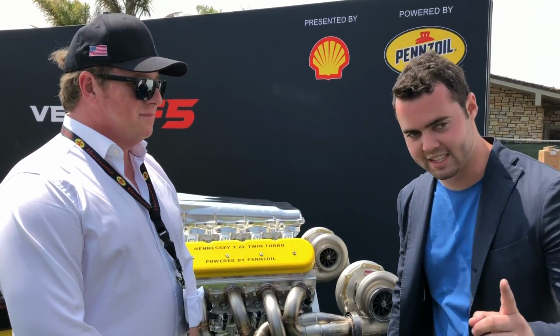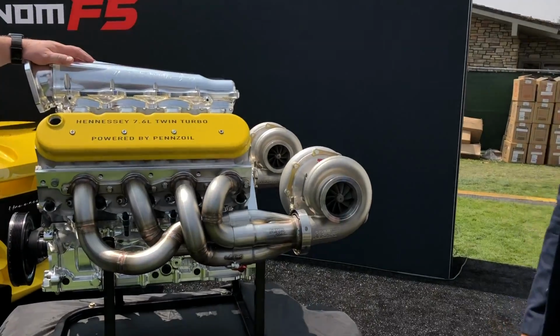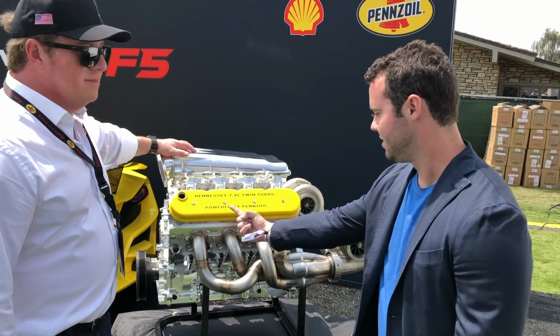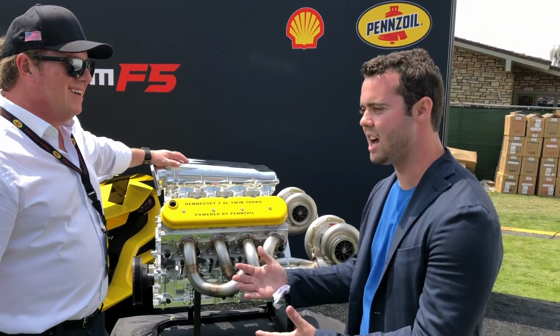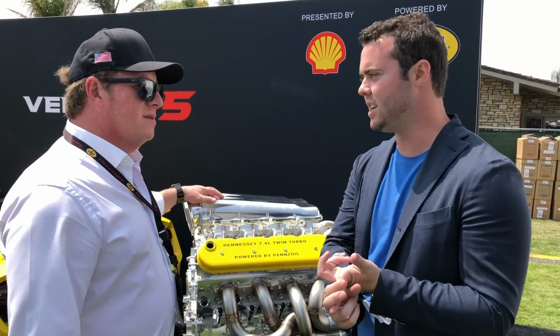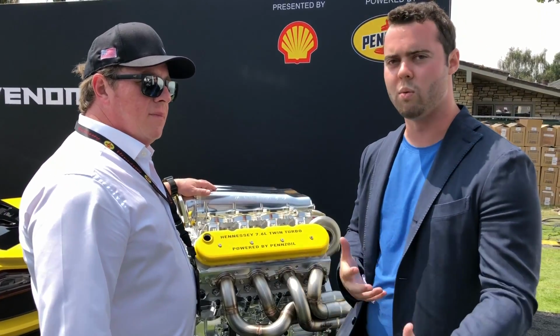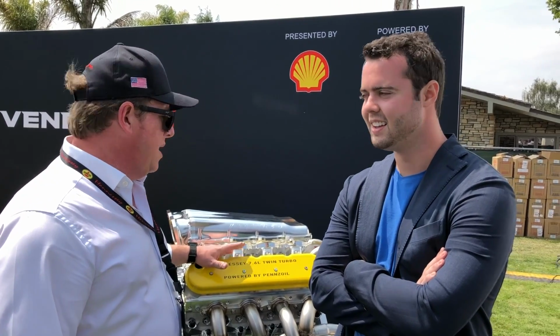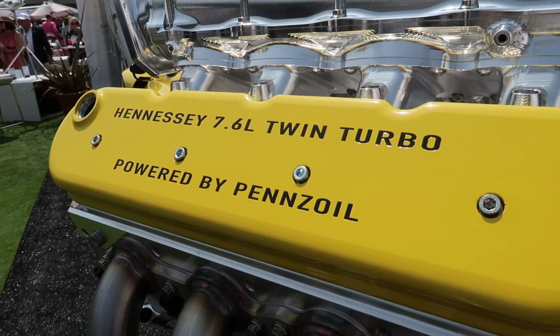A lot more. I mean, look at the size, guys, of these turbos. That is unbelievable. And for the people who didn't believe in the engine, I'd say it's time to believe. But can you tell me, such a good looking car, obviously silly powerful, do you have top speed goals or 0-60 goals or what are we working on? The goal for the F5 has always been to break 300 miles per hour. Oh my god. And we've tested the Venom F5 engine, a 7.6 liter, all new Hennessy aluminum twin turbo V8 engine powered by Pennzoil, to well over 1,600 horsepower. So our goal, simply stated, is to break 300 miles per hour, and to do that potentially as soon as 2019.